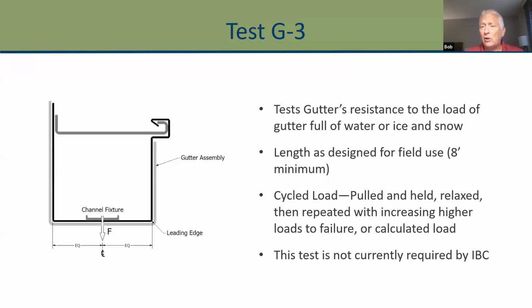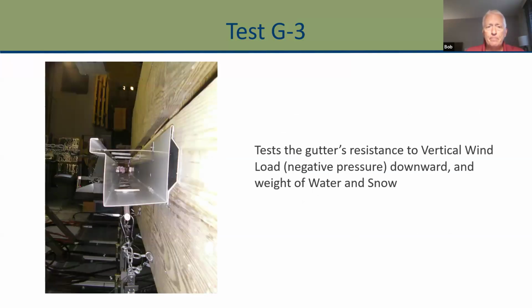And this third test is not a code requirement, but it's a pretty good test. What we're testing for here is if that gutter, the downspout should clog and it fills full of water, or if you're in an area where you get a snow and ice load, it's going to be trying to pull that gutter off the building. That's not in the current version of code. It's proposed to change in the next version of code. But again, it might be a good test if you're doing gutters to make sure that it doesn't fall off the building if it gets too much weight on it. It looks like that. Again, we're doing this with just a different machine pulling the same kind of loads.